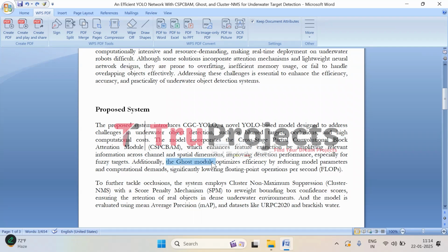And the other module is the Ghost module. The cool part is that the Ghost module is all about making the model more efficient. It cuts down on the number of parameters the model needs and reduces the amount of computation power. Basically making the whole process faster and less resource intensive. This helps a lot when you are working with robots that don't have tons of computing power to spare.